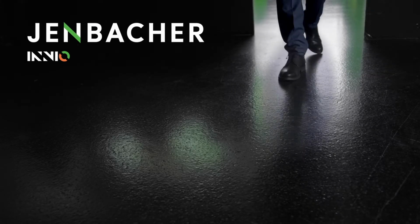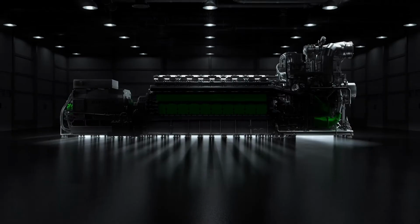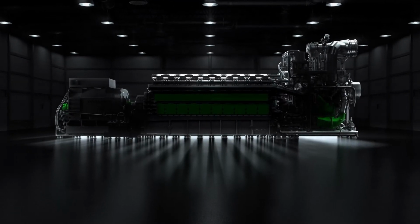Around the globe, power generation is being reinvented. Grid stability achieved by regional supply of power and backing up renewable energy sources such as wind and solar is the challenge. With its largest and most powerful gas engine, INNIO has an innovative, reliable solution: the Jenbacher J920 FleXtra.